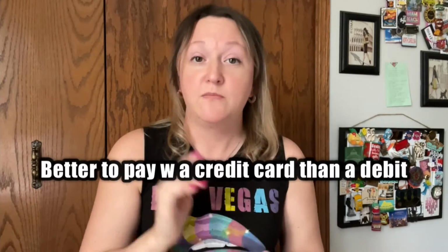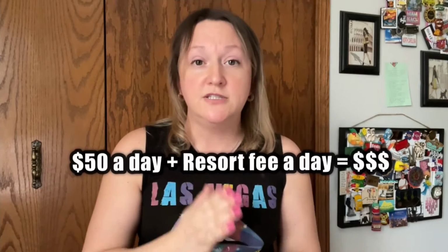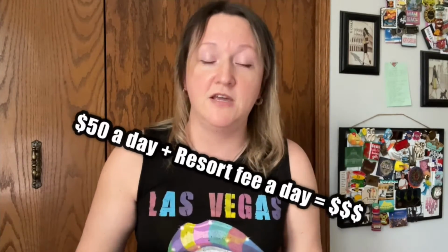Plus, they put a hold per day on your credit card. So you're going to be getting charged about $50 a day. So if you're going to be there for a week, all this stuff adds up really quick. So just be prepared for these extra charges. Of course, the $50 incidental fee comes off at the end, just like any other hotel that you stay at. So I just want to warn you, it might seem like this shiny ticket price that you're getting, this deal online, but this is why I talk about tip number 12.